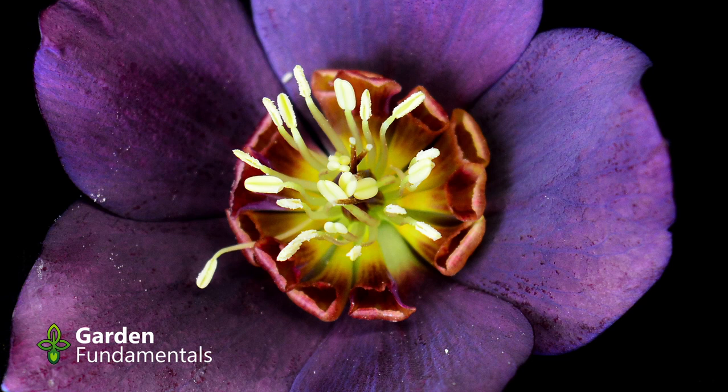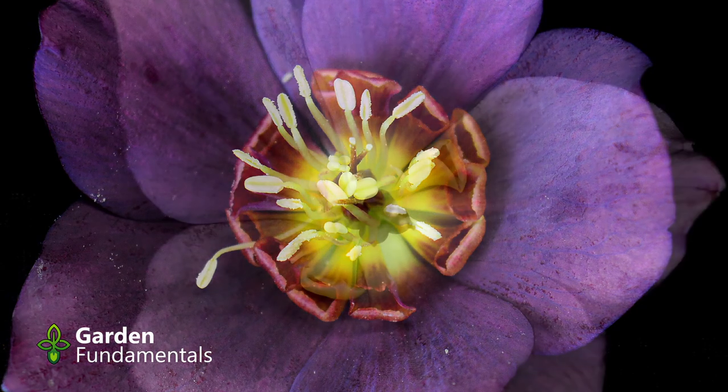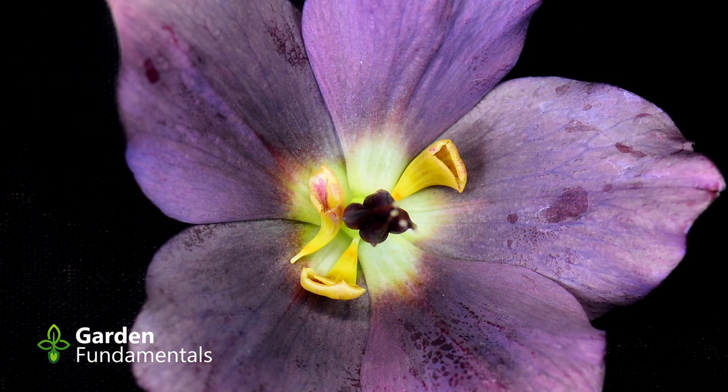You can even see a couple of spaces there between the nectaries, and those are probably areas where the nectaries have already fallen off as well. They're getting old and they're going to drop off the plant. Here's the flower a few days later, and you can see that all of the stamens are gone. Most of the nectaries are gone. There's a couple left still attached.